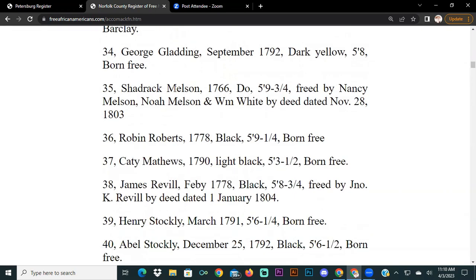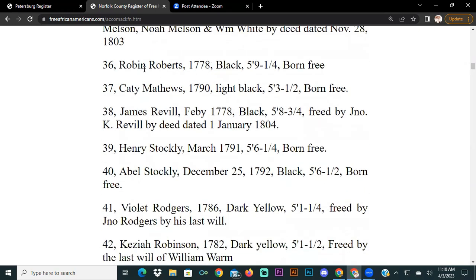Next we got Shadrick Melson, 1766, ditto, 5'9" and 3/4", freed by Nancy Melson, Noah Melson, and William White by deed, dated November 28th, 1803. Alright, next we got Robin Roberts. Born 1778, black, 5'9" and 1/4", born free. Next is Caddy Matthews. Born 1790, light black, 5'3.5", born free.